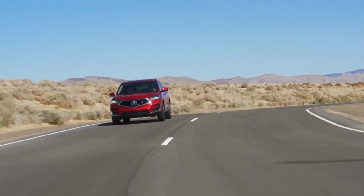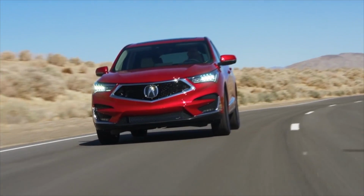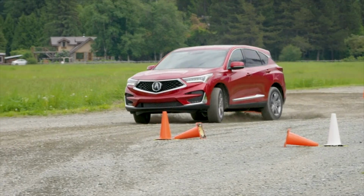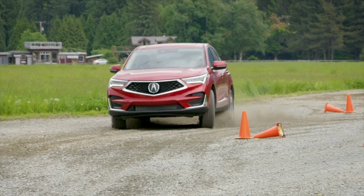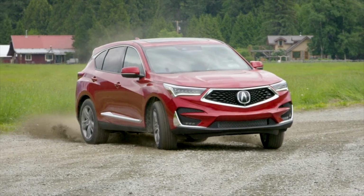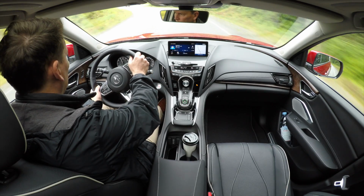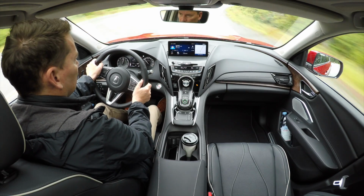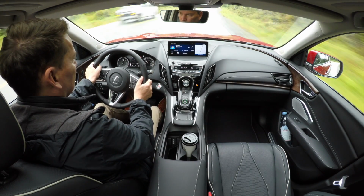Initially in the corners, it does feel a little bit top heavy and it pushes a little bit until that system hooks up and gives you that push through the corners. So does the Super Handling All-Wheel Drive work? Yes, it does work, but you have to learn how to use it. And once you've kind of mastered it, it's a very rewarding system. So that's all the stuff to do with the engine, transmission, and all-wheel drive system.